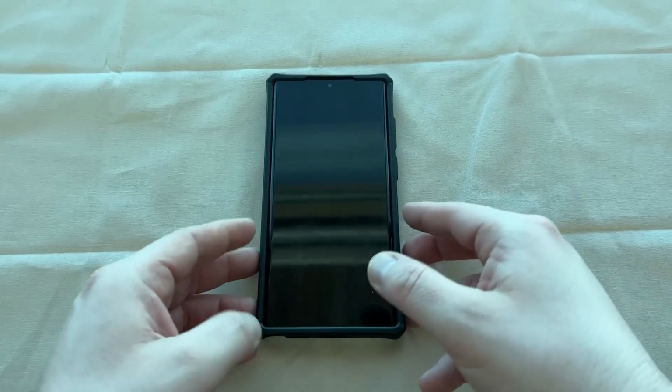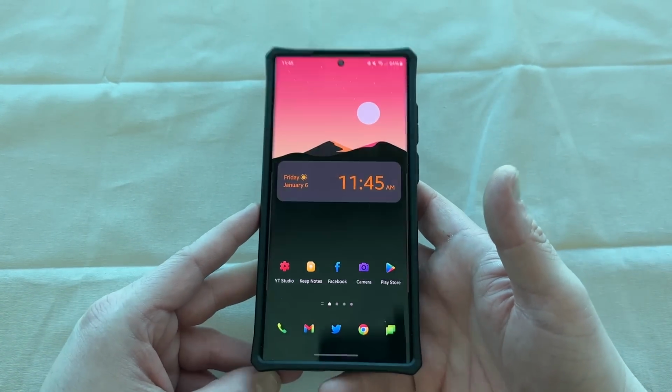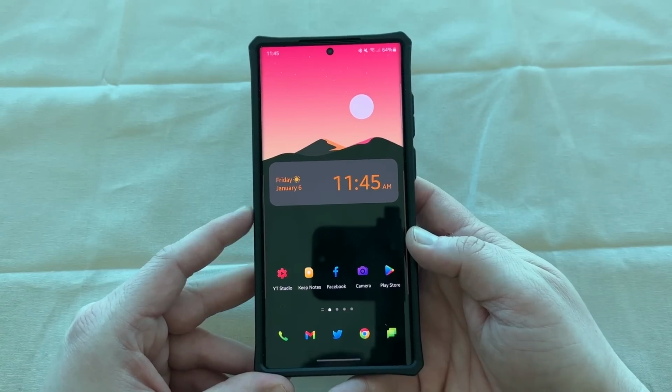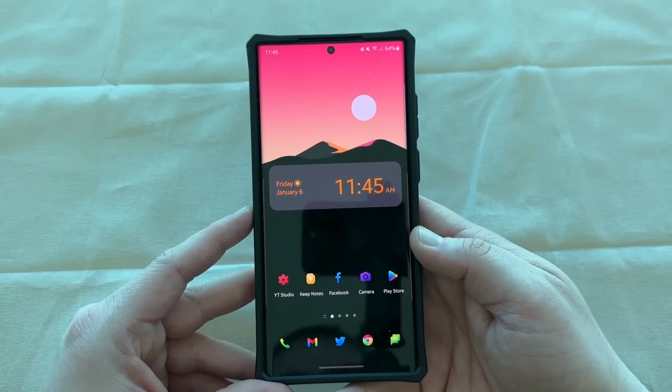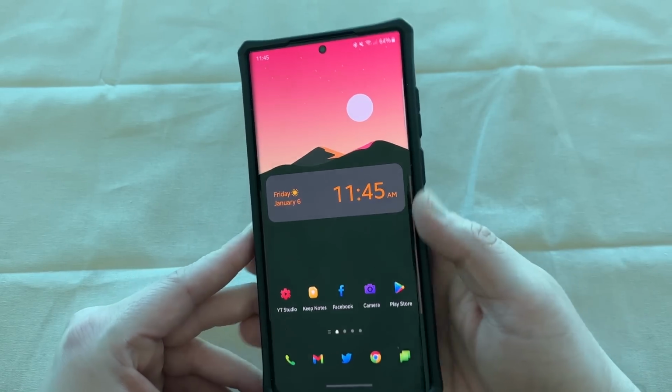Today another very exciting Samsung video for you guys. I am live here in Las Vegas at CES 2023. Still making some videos here in my hotel room though because the Samsung updates do not stop, as you guys well know. Today we have a very exciting Samsung update to an app that you probably use more than any other app on your Samsung device.